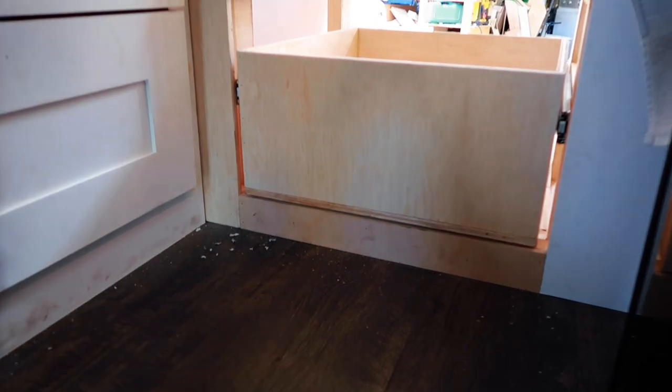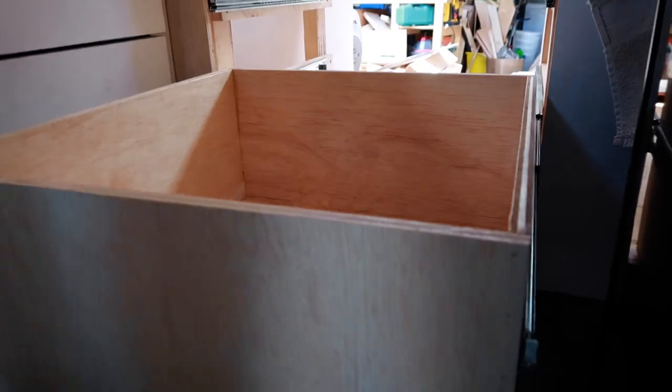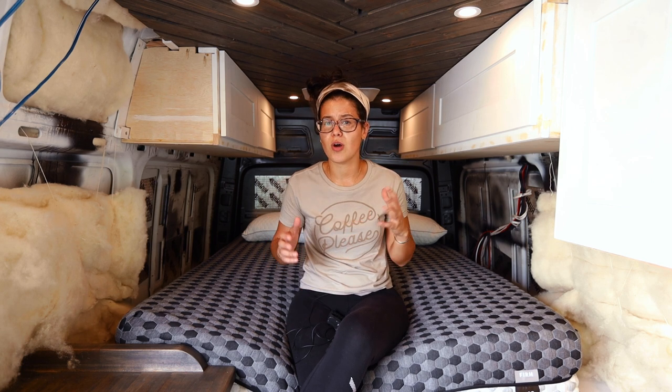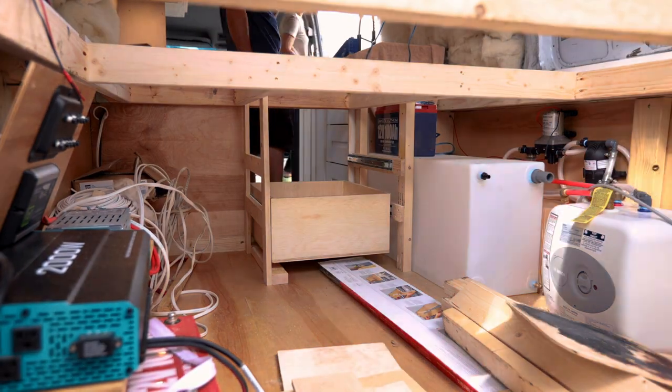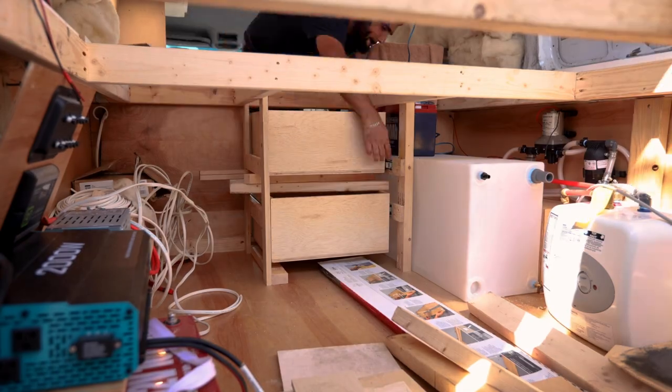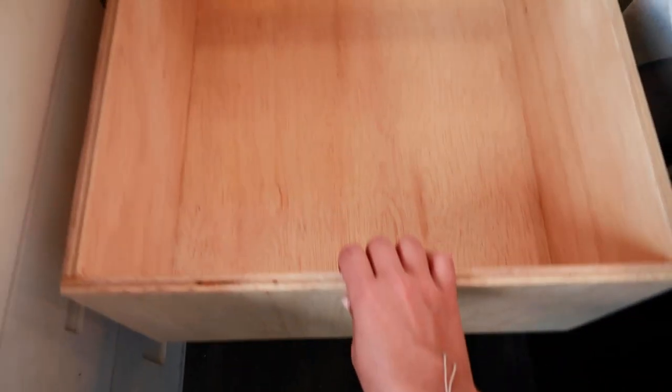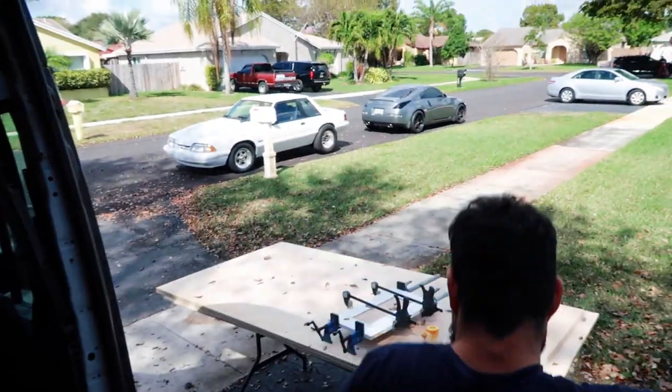Nope. Hey, problem solved. How we solved it? You will never know. These got put together a lot smoother than the rest of them, so I think we're getting better. Heyo! We've got our little drawers. Moving right along, we got like 3 hours left.